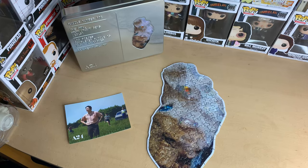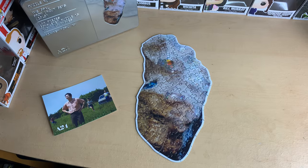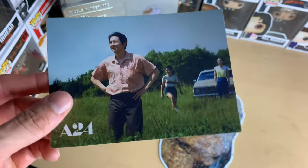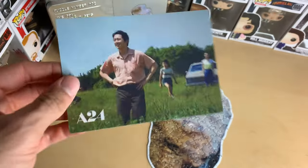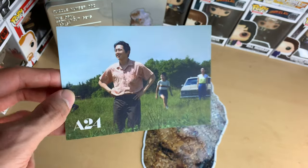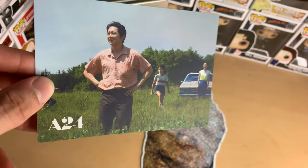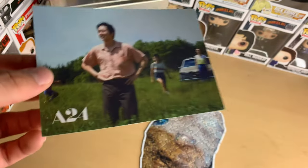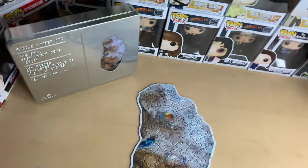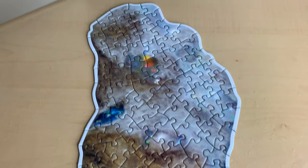And here we go. All right, so here we have a look at the finished product of the Opal here. And I forgot to mention, by the way, every time you buy something from A24, they always include a little picture card to advertise one of their upcoming movies. I forget the name of this. It starts with an M or something. But it has Glenn from The Walking Dead in it. I don't know too much about this movie, but it's A24, so it's probably going to be good. I just thought I'd show that. Anyways, yeah, so here's the Opal, looking really, really cool.